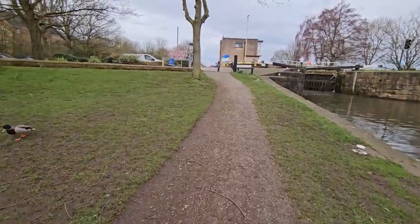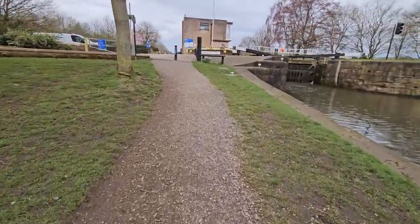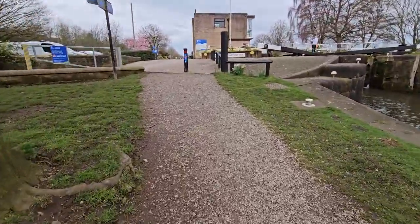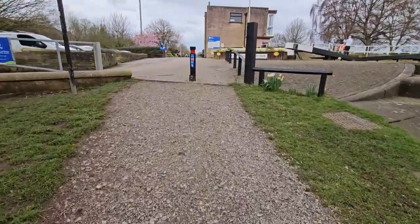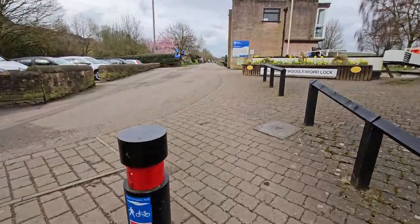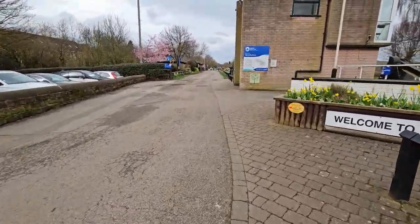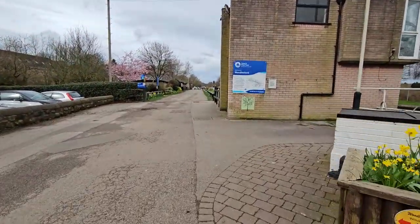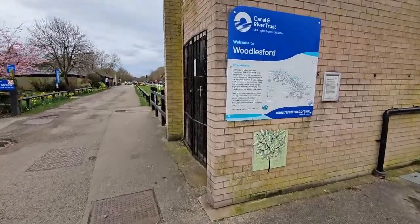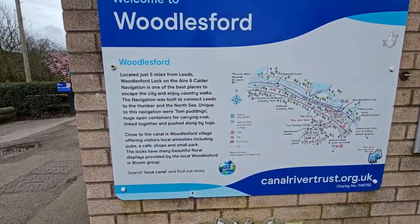As is usually the case, everybody else seemed to find the way to this car park, except me. Anyway, here we are, Woodlesford Lock. Five miles from Leeds.